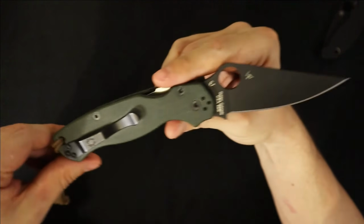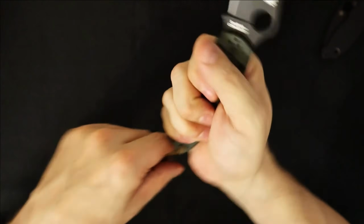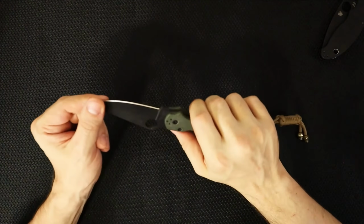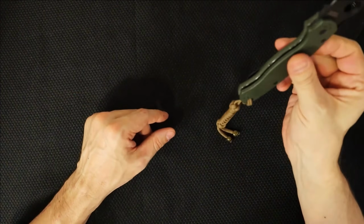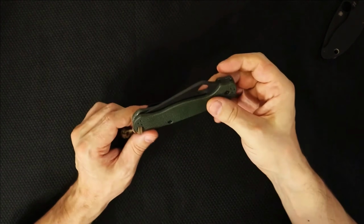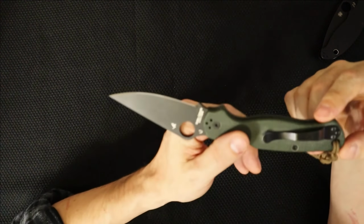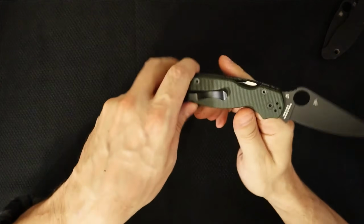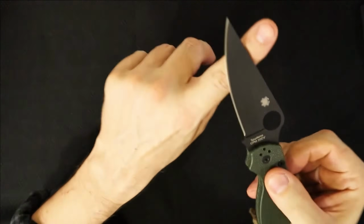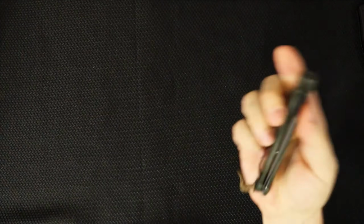The handle, textured G10, is subtly canted and contoured to fill the hand perfectly during hard use. Every single element of the PM2 is the result of someone asking, how can this be better for the human using it? It's a knife that doesn't just get used, it cooperates. It becomes a seamless extension of your will, which is perhaps the highest and most profound form of unique design.